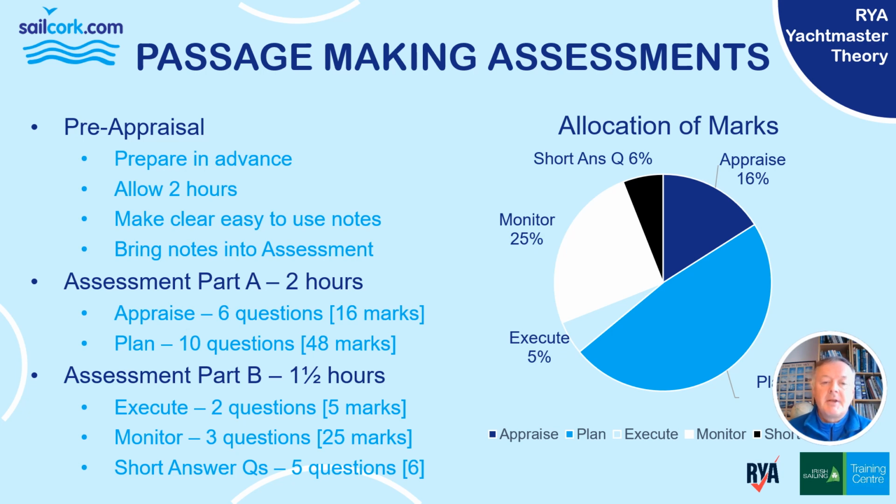So those last three are in part B. So part A is occupied entirely with appraise and plan, and nearly 3/4 will be in the plan stage.